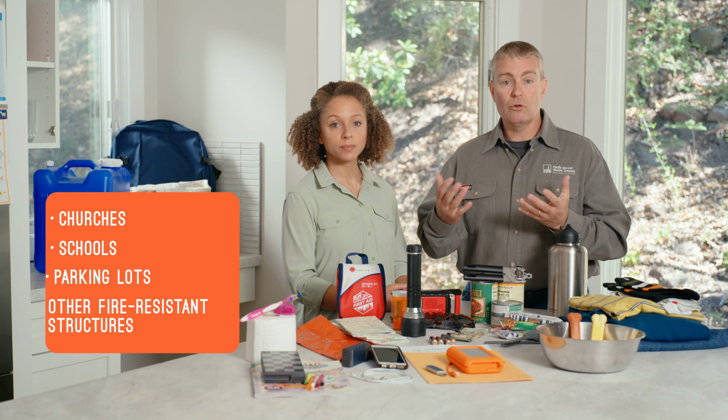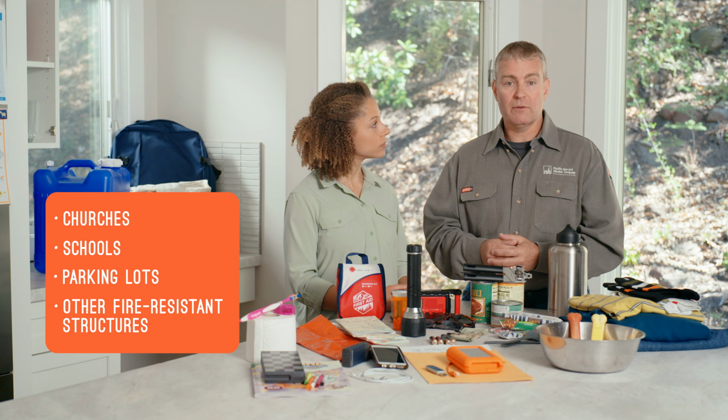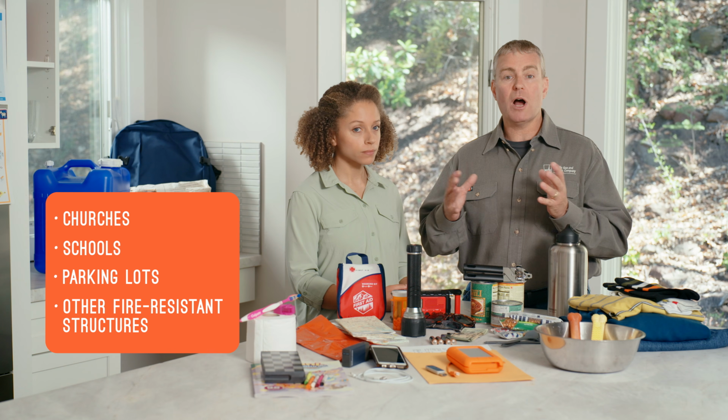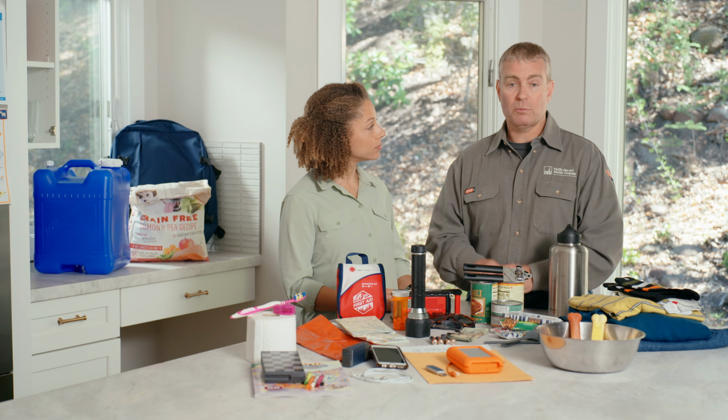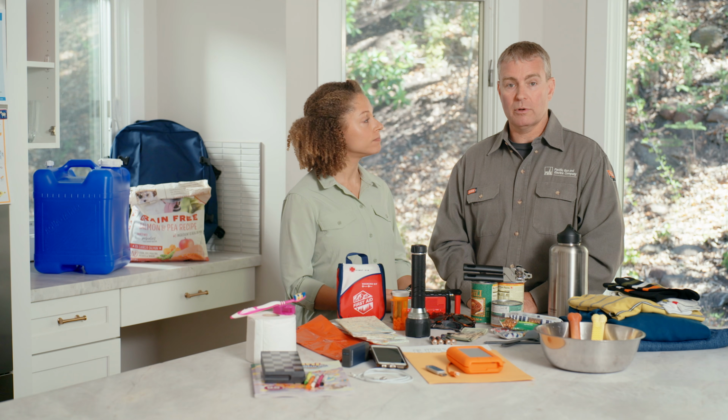What are some examples of common public assembly points? Churches, schools, other spots that are large enough to give people shelter during a wildfire. These are often barriers like large parking lots which resist fires. So now we know why it's so important to create a plan in advance. Yes, practice makes perfect. This is especially important for children and pets.